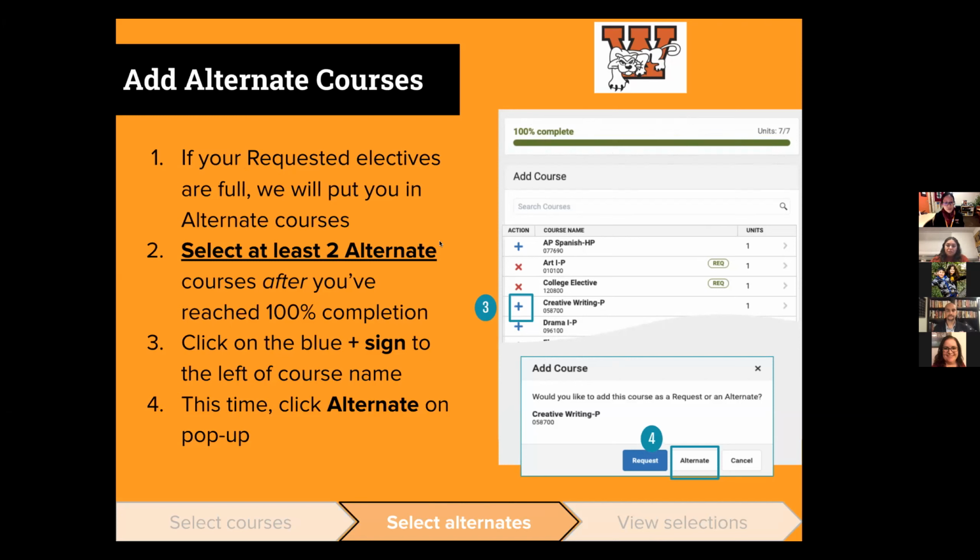So it is actually to your benefit to choose alternate classes, because if there are no alternates, then the schedule won't have any fallback plan for you. So you should select at least 2 alternates. And the way you would do this is very similar. You would do this after you've reached the 100% completion. You do this by clicking on the blue plus sign, but this time, instead of clicking the blue request button, you will actually click the alternate button, which is to the right of the request button. So you would just do that for 2 classes that seem interesting, potential electives that you would be excited to take if your first choice, second choice, whatever it is, electives don't have space.